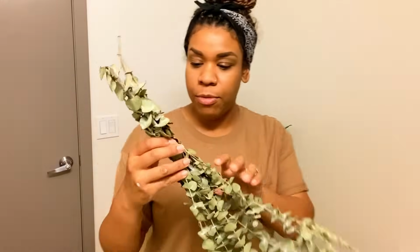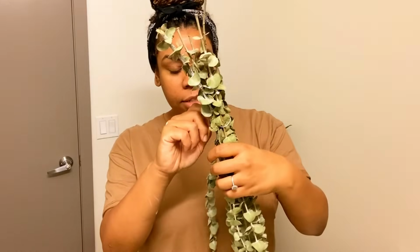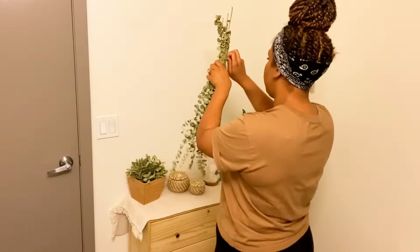And then she had this hanging up here before, and I actually kind of like it. We don't have a lot of wall art or anything in here, and this is kind of relaxing. Just a dried eucalyptus thing, so we'll just put that back up here.